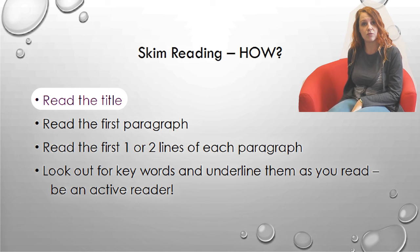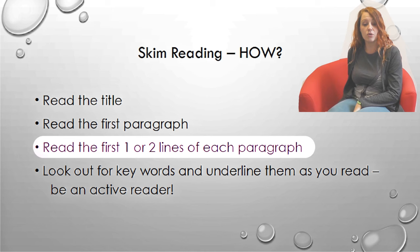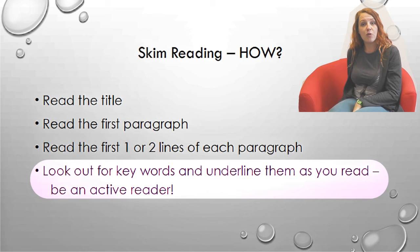Second, read the first paragraph. This serves as an introduction to the text, tells us what it's going to be about, and often helps us decide what type of text it is. Next, read the first one or two lines of each paragraph. This will give you a general idea of what information is where. As you read, underline any key words or things that might help you find the information later on. Be an active reader.